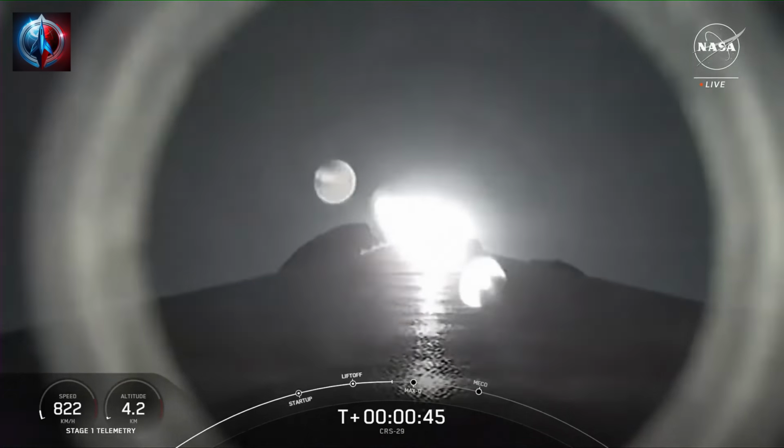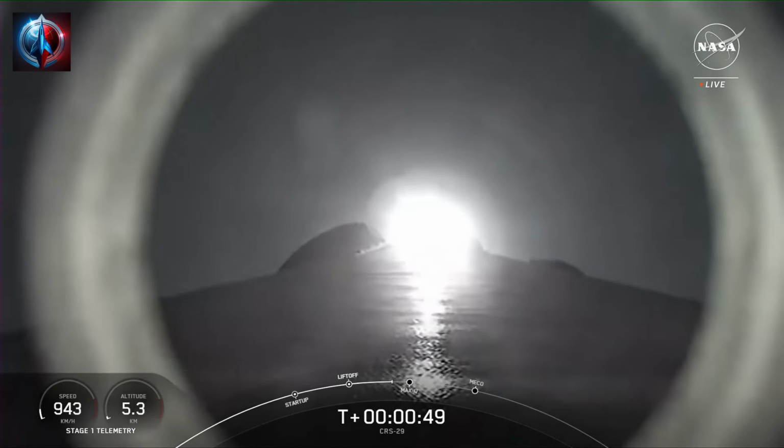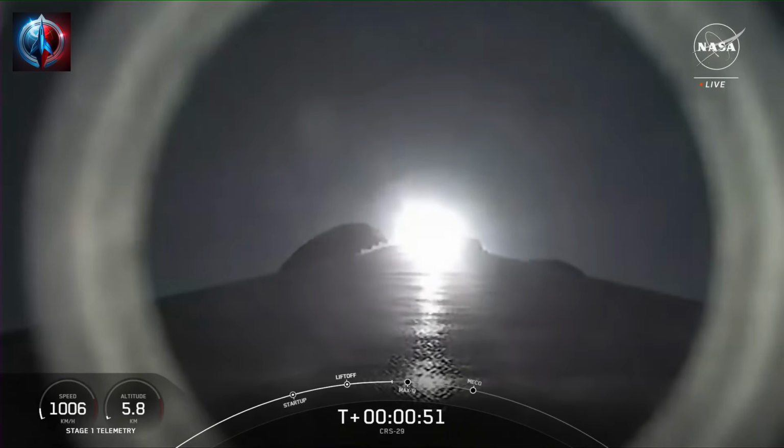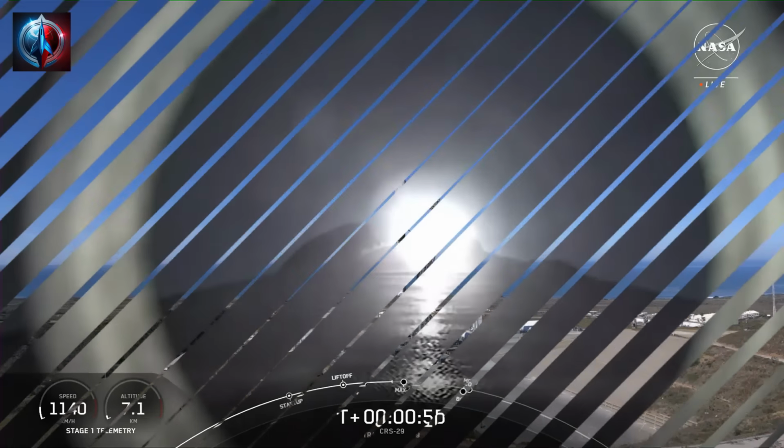Plus 40 seconds, Falcon 9 has successfully lifted off from historic Launch Complex 39A in Florida. We are now coming up on max Q in just about 15 seconds or so.